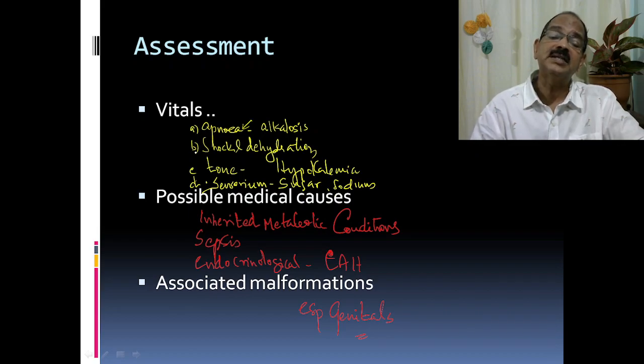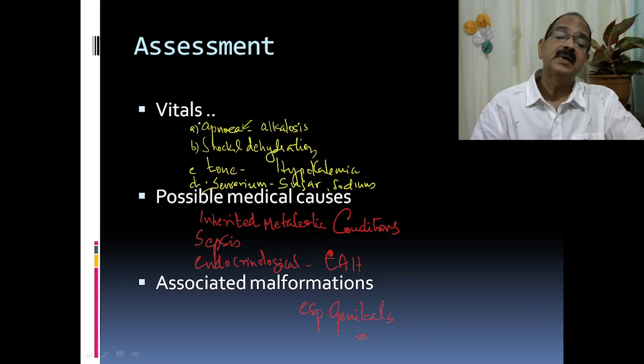So you need to assess the respiration for apnea, the tone for hypotonia, all evidence of shock, dehydration, and there can be potassium and sodium loss also, hypoglycemia also. The patient can be drowsy, and seizures can also occur due to hyponatremia. So these are very important, because before we take up for surgery and correction, all these vitals are to be stabilized.